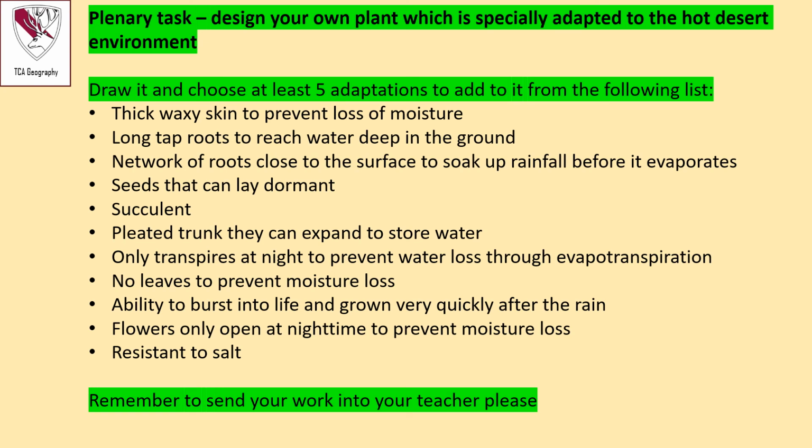You can draw it and call it what you like, something appropriate, and then choose at least 5 of these adaptations that we've seen here and add those to your designer plant. Now please remember to send your work into your teacher. If you finish early, because you're particularly quick at drawing, for instance, you might want to do some research about more desert plants and see what you can find.